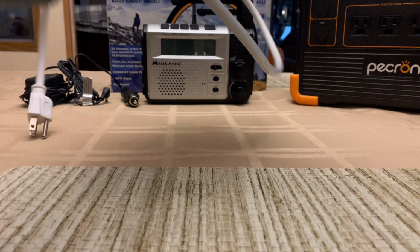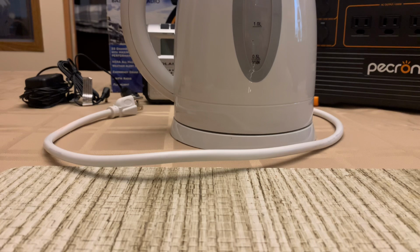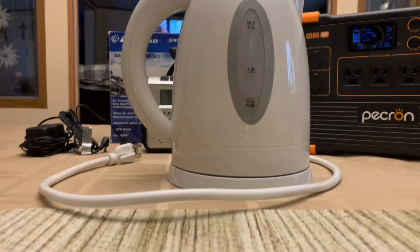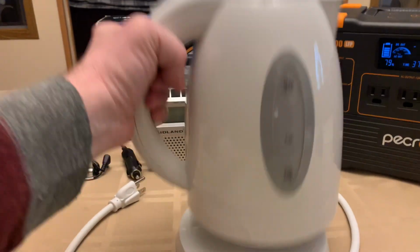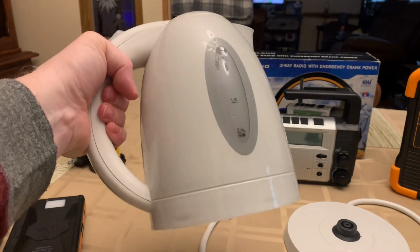They use these over in Europe a lot, and it's called a hot water kettle. I'm trying to situate this. Let me just pick this up and show you. It's literally kind of like a tea kettle, but it's for hot water.